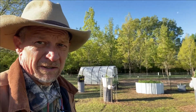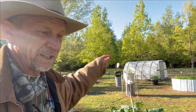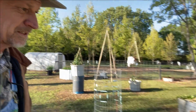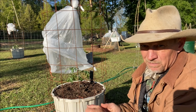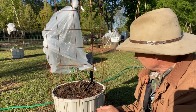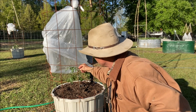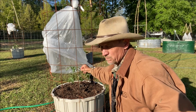But I got extra tomatoes seeded in the house, and some in that greenhouse to replace what gets messed up. Another reason I got me some tomatoes reseeded and started in the house. You see these curly leaves on these tomatoes? And some's worse than this one.